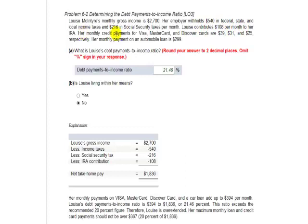Her monthly credit card payments for Visa, MasterCard, and Discover Card are $39, $31, and $21 respectively. Her monthly payment on a car loan is $299. So the first thing we're going to ask is, what is Louise's debt payments to income ratio?